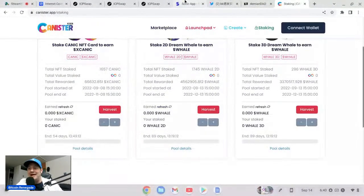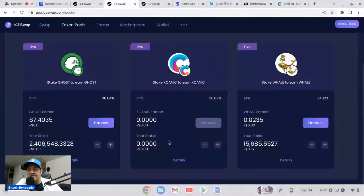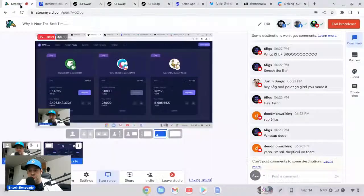And then I can take my Xcanic and do the exact same thing I'm doing with my whale tokens over here. And that'd be cool if Ghost started doing something like that on one of the marketplaces too. So we'll see. These things are awesome. We have a bright future ahead of us, not only as a channel, a community, just all of us together, guys. So we got this.